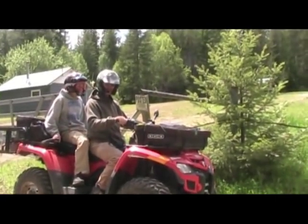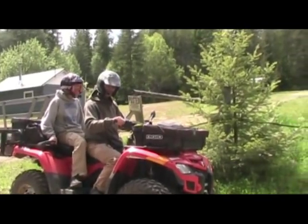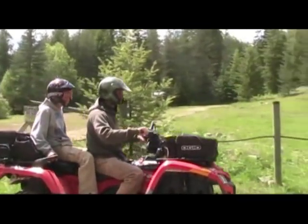Well, met up with Dad, and Jordan decided to ride with him. So they're going to go ahead and go, and I will follow them in the Land Rover.